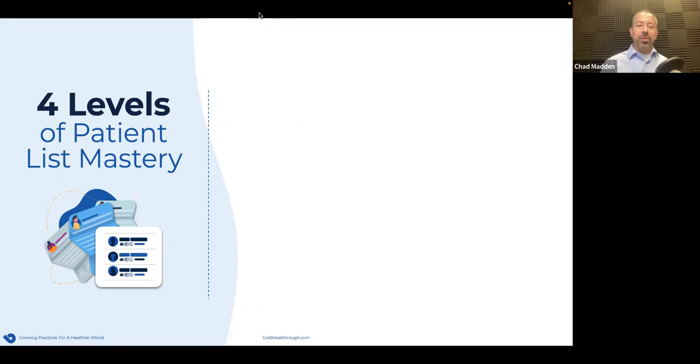The other thing that it produces is past patient reactivations, right? So we can get 2 things from our patient list. One is reactivations. 2 is word of mouth referrals. And yes, Corey, you're exactly right. You can also produce goodwill with that. Also more difficult to measure than the other 2, but yes.